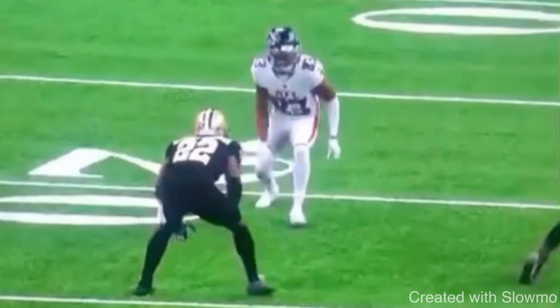A little drag is fine, but we can't consciously be thinking about, okay, I'm going to drag my back foot here, give this huge indicator, let everybody in the whole stadium know that I'm going to be making a break so I can get out of this thing.